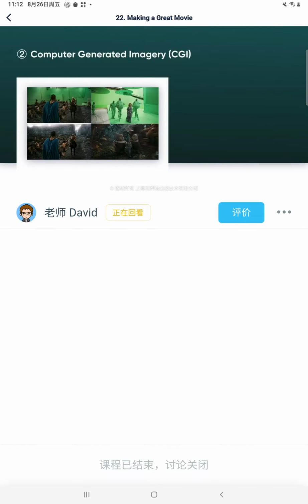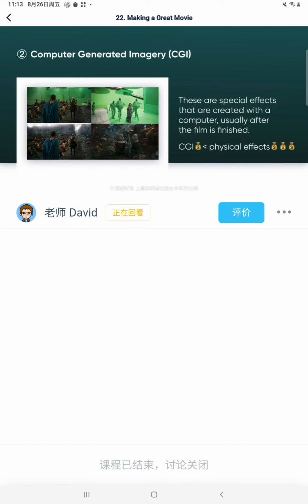Perhaps the most recognized form of special effects today, though, is computer-generated imagery, or CGI. As the name implies, these are special effects that are created with a computer, usually after the film is finished. CGI has become popular because it is much cheaper than physical effects to create scenes, explosions, characters, and objects.